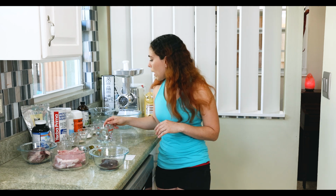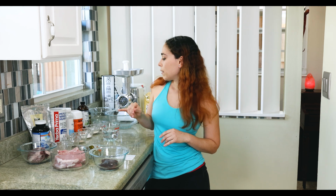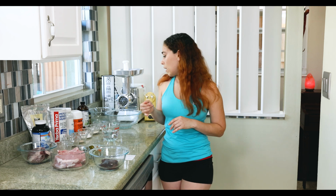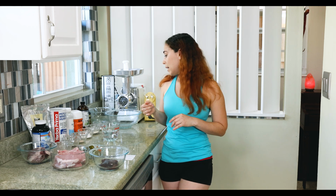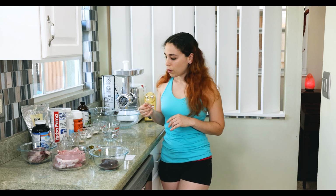So we have vitamins and minerals. We use salmon oil, kelp, psyllium husk, bone meal, gelatin, vitamin B, and vitamin E. For the vitamin B, it's vitamin B complex, okay?